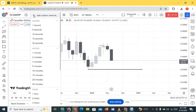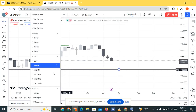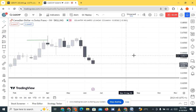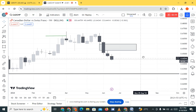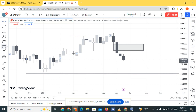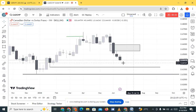So going down to the weekly. On a weekly time frame, what we see here is bearish price movement. We see this fair value gap right here. So the market's actually looking bearish. We have this low. If we're going lower, this will be our first target. We have this internal low that we can hit.